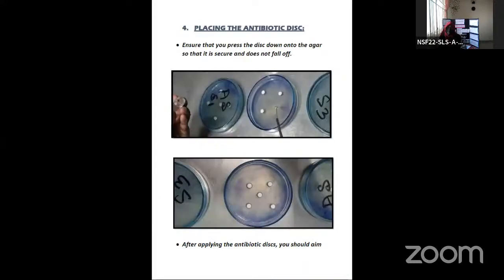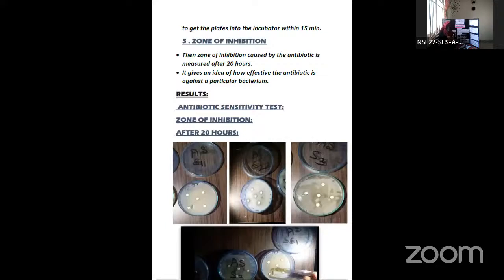When I checked it after 20 hours, I wasn't able to see a clear zone of inhibition. It wasn't clear. I wasn't able to see a proper zone of inhibition. So again, I waited for another 8 hours. After 28 hours, when I checked, I was able to see a good zone of inhibition. So this shows that the microflora which I isolated has a moderate to mild amount of antibiotic properties.